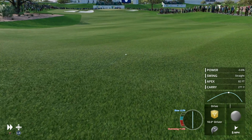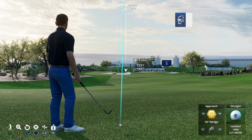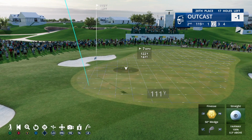So following the birdie at one, a solid drive here at the second. Yeah, that's not bad at all. Hammered that tee shot into the narrowest section of this fairway. Got a great chance to clip this iron shot and get it close.